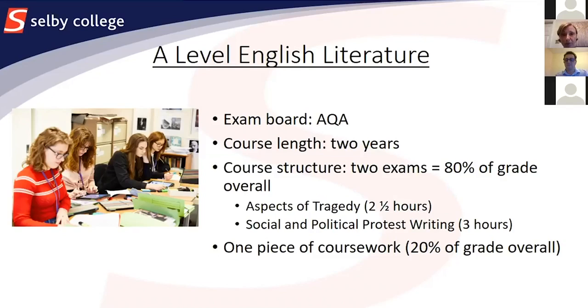And this is where you will broaden your English literature studies, because you will have that choice over what text you want to study for your coursework. The second piece of coursework is focused on poetry, and you will be looking at a series of different poetry pieces, and you can either create your own poetry piece and produce a piece of coursework justifying and explaining those choices, or you can actually analyze other people's poetry and you produce your coursework surrounding that.